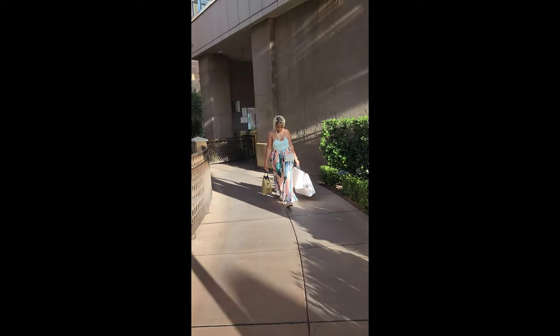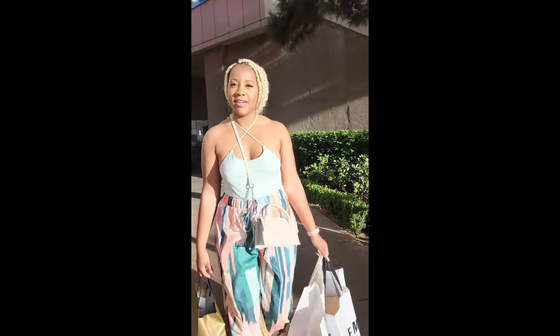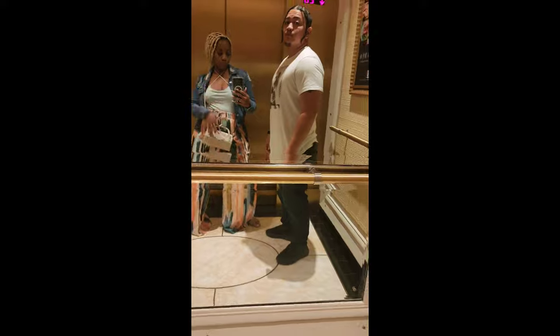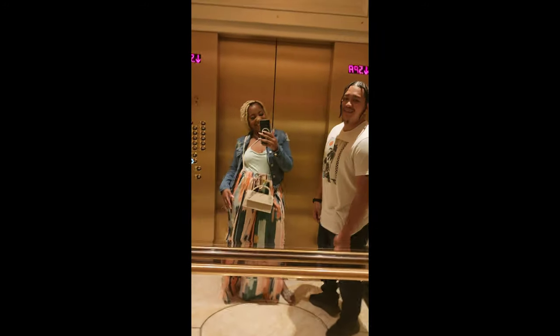So after we got done eating, we did some shopping. I hit up a bunch of places. I hit up Steve Madden because I love me some Steve Madden. We went to this place called Nectar that sells expensive body stuff, but the body stuff is good, I will say that. But we dropped $100 in there and I was not expecting that.